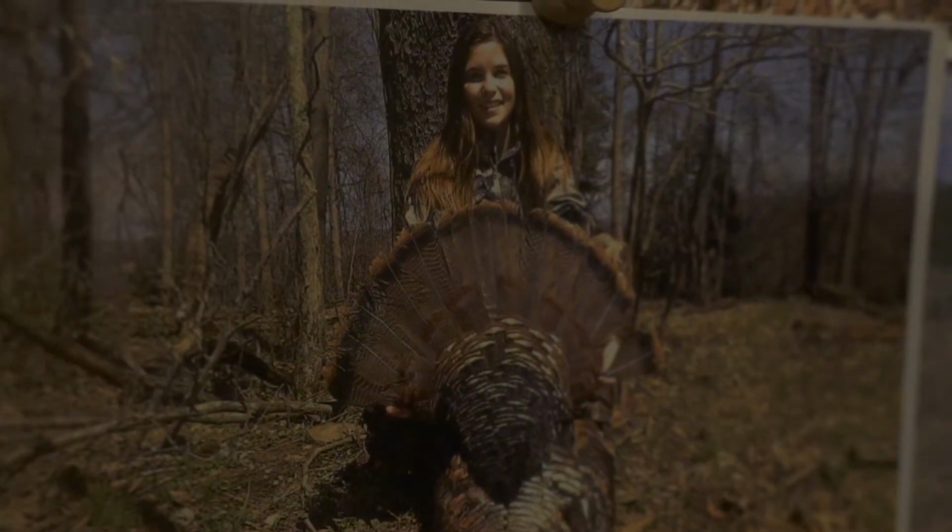I've been very fortunate over the years to get to hunt all over the country, but the most enjoyable hunts for me are to get right back here in our home turf at the Bearded Buck and hunt with Austin and Allison.